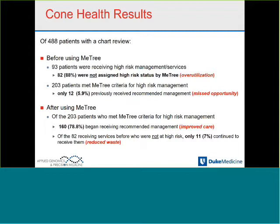So just hold on to that thought. All right, there were 203 patients who were found to be at increased risk, and only 12 of them were getting what they were supposed to be getting. So only 6%, there's a lot of people that were not getting what they should be getting.